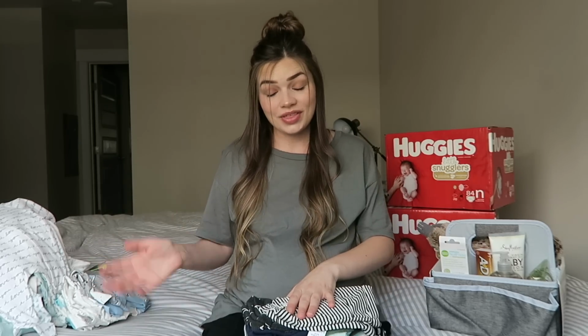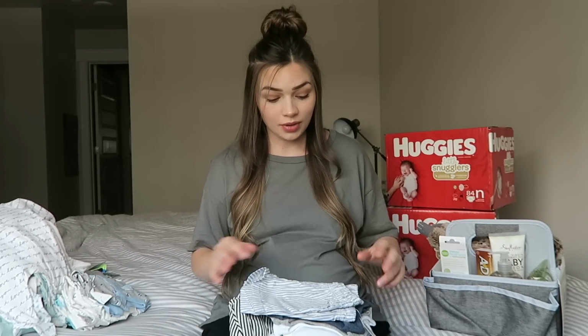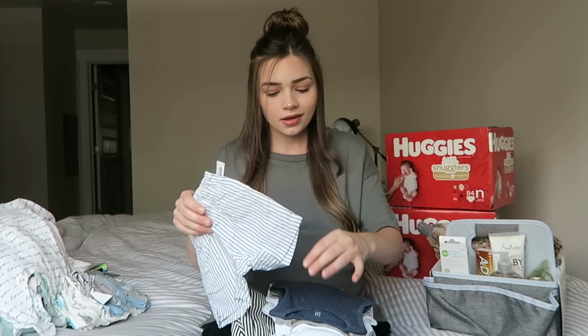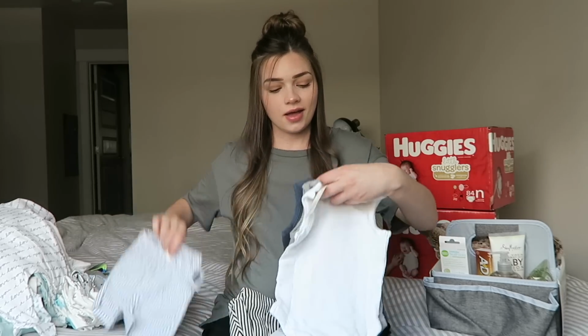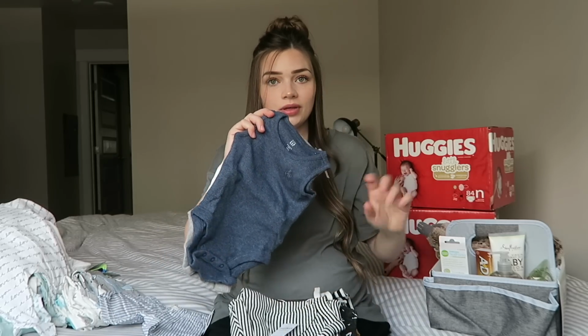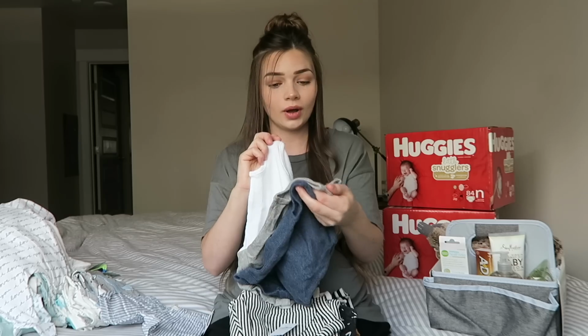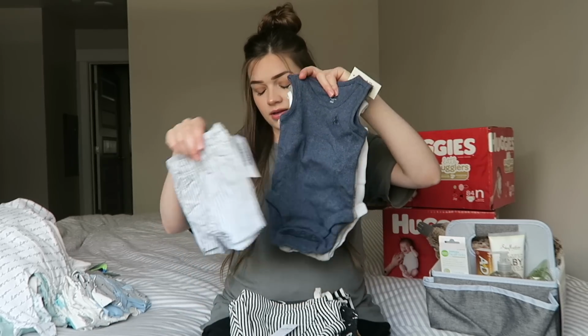I understand newborns go through clothes a lot, but with the amount that I was doing, I was like, okay, I need to go pick up some more. So I'd rather have a little too much than not enough. This is mainly geared towards summer, just because he is going to be basically a summer baby. But I have these little shorts from Old Navy, and these I'm very happy with. They are tank top onesies, 0 to 3 months. There's a blue, a gray, and a white. I thought this would be really cute together, really fun.